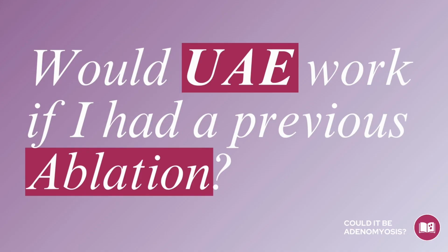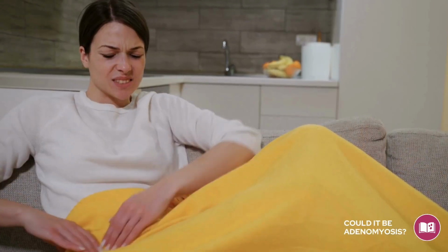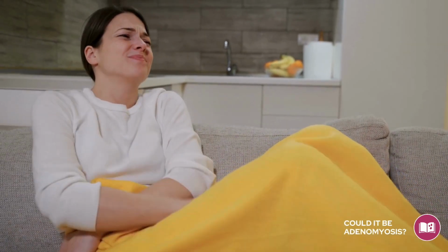Would UAE work if I had a previous ablation? Yes, we have shown that it does work for previous ablation failure. What we noticed is that quite a few women came to see us because they had previous ablation for heavy menstrual bleeding, but after the ablation, the bleeding has improved, but the period pain has gone worse. Quite often in that scenario, women were offered hysterectomy. But for those women who came to see us, we offer them the alternative, which is the UAE.